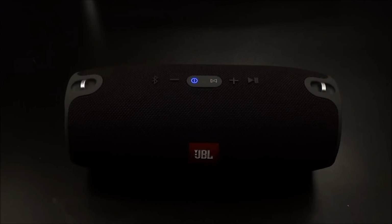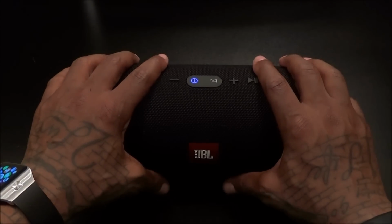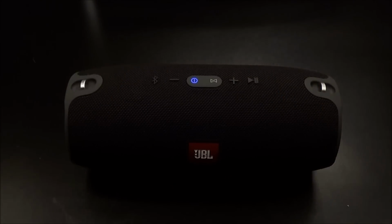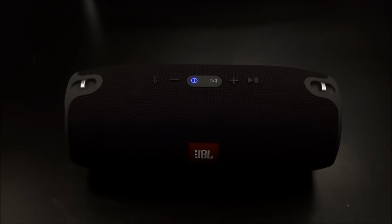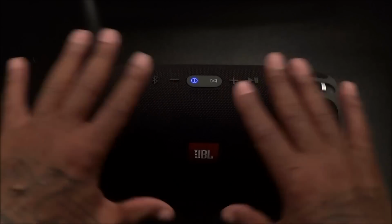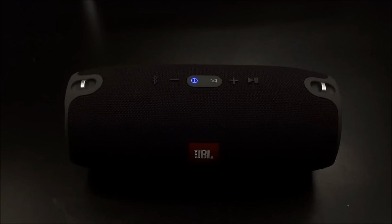So with that being said, what are you buying this speaker for? Now, if you're buying it for the portability factor, that's something to look at. It is splash-proof. So if you're having a barbecue and it starts raining, worry about the food first, then worry about this. So it's a lot of stuff to consider. But just going by the sound, if you're just looking for a speaker with some heavy bass, I don't know what kind of music you like.